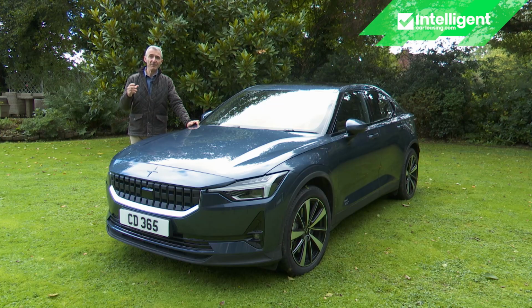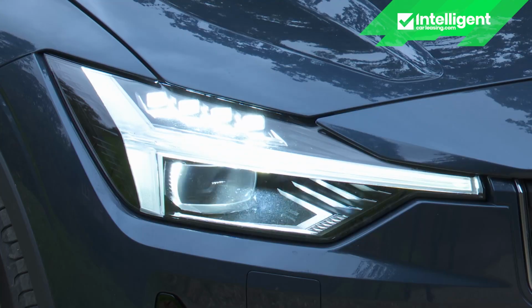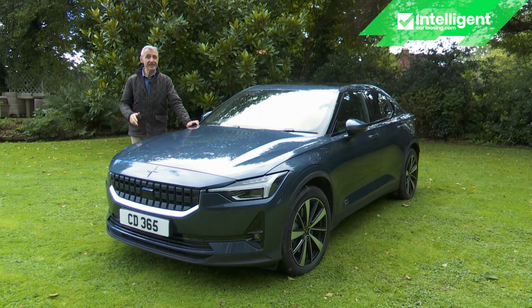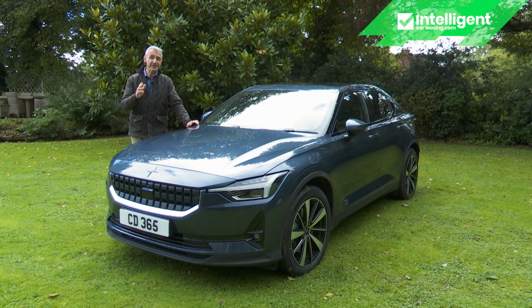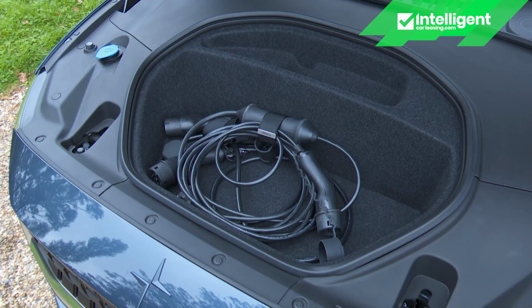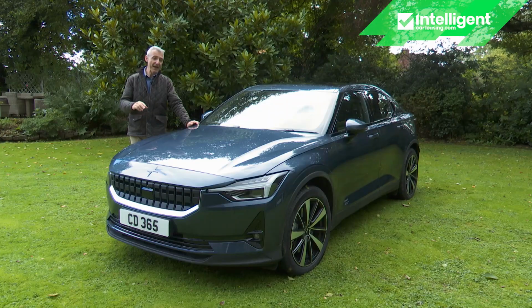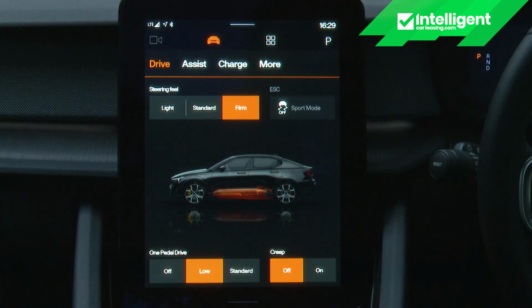As you'd expect for the money here, the spec sheet runs to keyless entry, auto headlamps and wipers, all-round parking sensors, headlamp washers and a full range of camera safety kit. Now we're going to brief you on that in just a moment. As for EV stuff, well, the models all come with a 6-meter Type 2 Mode 3 charging cable, along with a 3-pin 7-meter Type 2 Mode 2 home charging cable. And you'll get a configurable one-pedal drive setup for the brake regeneration system too.